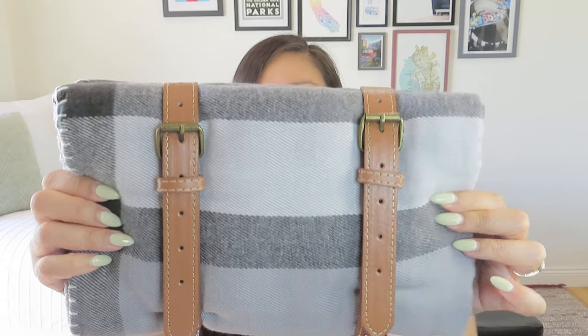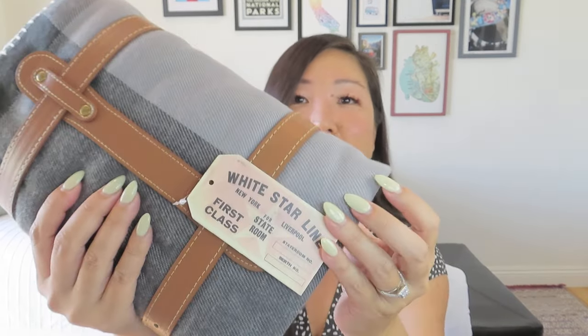Look at this lovely blanket. I thought this was really nice with the faux leather and the straps. I'm not going to open it all the way up. They even put a White Star Line tag on it. I thought that was pretty cute. It says for the stateroom, and then it says it's a travel blanket. It is faux cashmere, which I don't know what that means, but it is 71 inches by 47 inches. So it's got these cute edges.